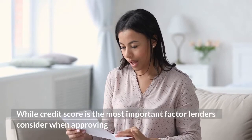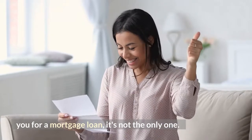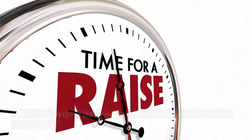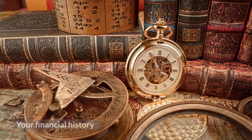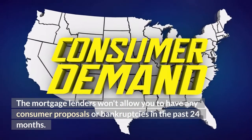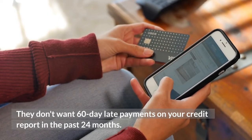While credit score is the most important factor lenders consider when approving you for a mortgage loan, it's not the only one. When approving your mortgage application, other factors are taken into consideration by mortgage lenders. Your income. Your employment: salaried or hourly wage, self-employed or salaried. Your payment history. Your financial history. What amount do you wish to borrow? The property itself. The mortgage lenders won't allow you to have any consumer proposals or bankruptcies in the past 24 months. They don't want 60-day late payments on your credit report in the past 24 months.